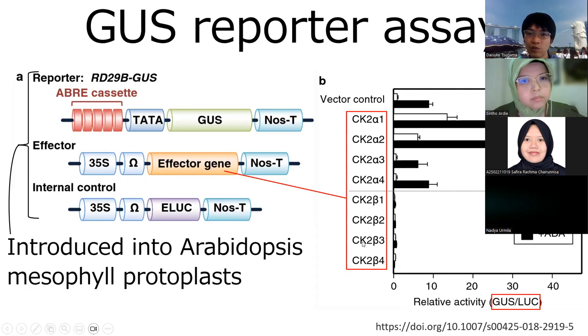And we can also see that the bottom four effectors are all repressing the activity of this promoter, or GUS activity, right? Even in the presence of ABA, the activity of GUS was very low when these four effector genes were present. So from this result, we can see that CK2 alpha 1 and CK2 alpha 2 are promoter activators of the GUS activity or RD29B promoter activity, at least in this system.